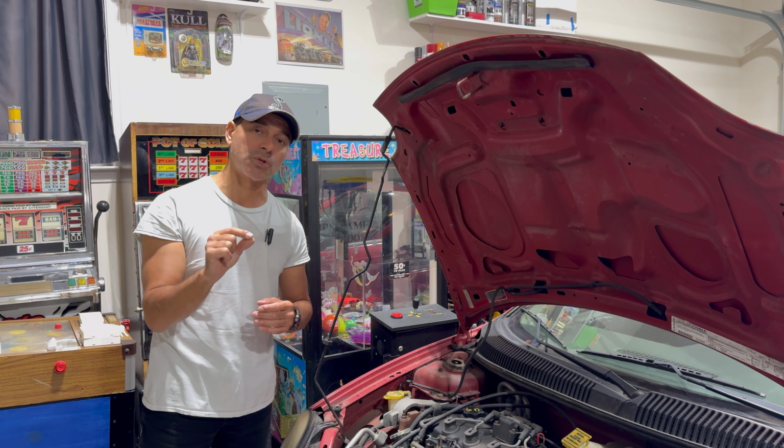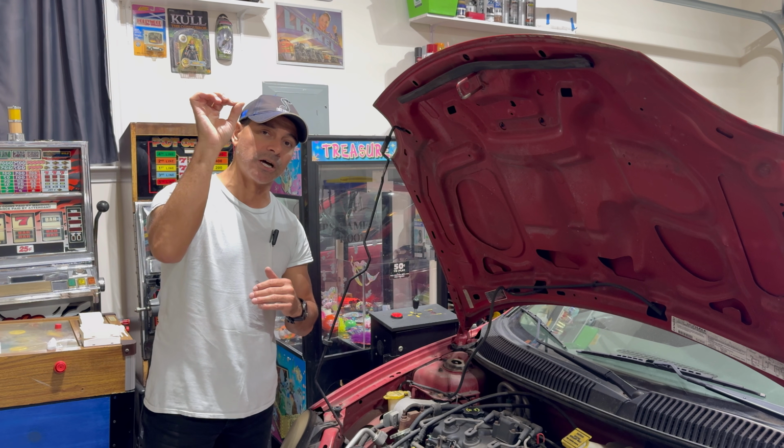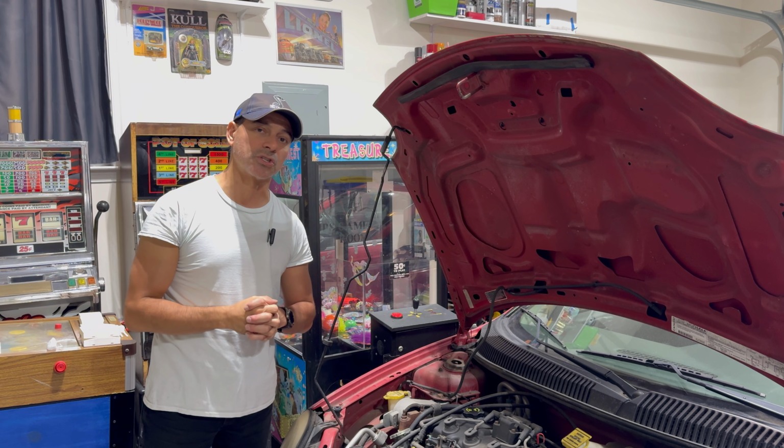And also you want to make sure that it's trickling out, because if it's filled to the proper level, when you remove that plug, you're going to have just a steady stream dripping down. Take a look right here, and this is what it should look like.